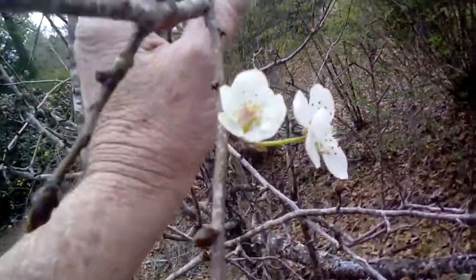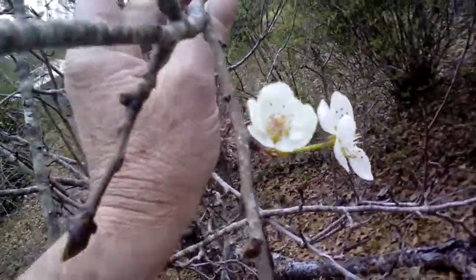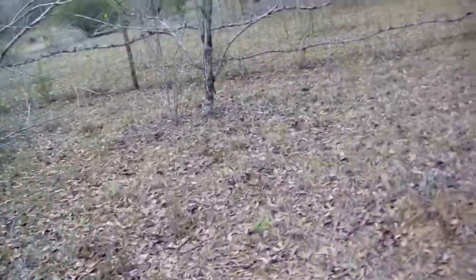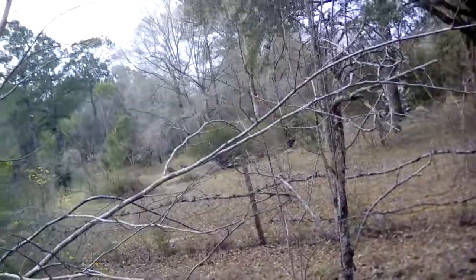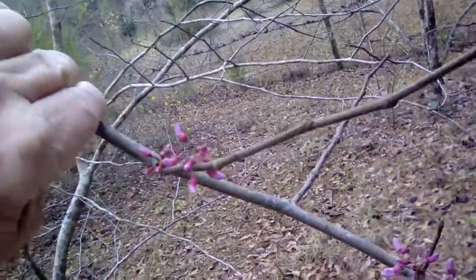These are pineapple pear. And this is a redbud tree.